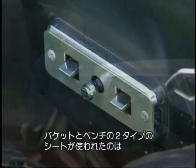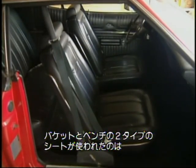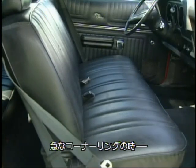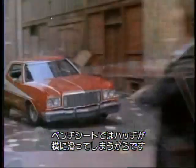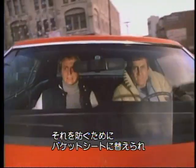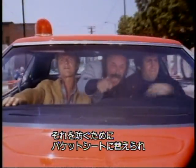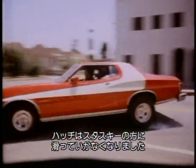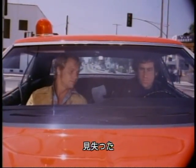In the series, between the two different cars that were used, one had bucket seats and one had bench seats. The reason for this is that David Soul would slide across this vinyl bench seat into Paul Michael Glaser whenever they did sharp cornering. So they managed to talk the producers into changing the seats in one of the cars to have bucket seats. That way he could kind of stay in position without having to slide into Paul Michael Glaser.